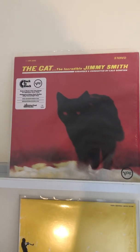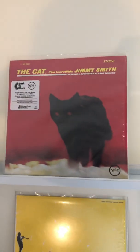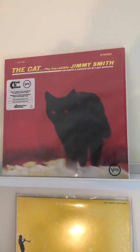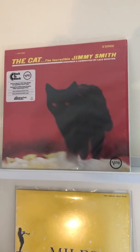Rudy Van Gelder was the engineer, and Kenny Burrell's on guitar. It's a big band, or rather it's Jimmy Smith supported by a big band. Fantastic sounding record. Can't recommend that one highly enough. I don't know if it was mastered from analog tapes or digital. Really, it doesn't matter because it just sounds so good.